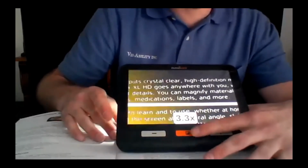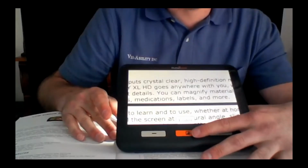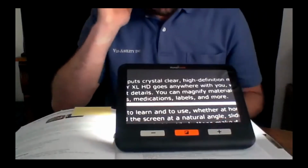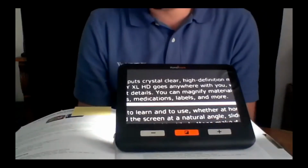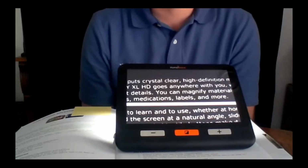And like any CCTV, we can change the contrast. Some are going to do better than others with this lighting situation, with your eyes. But just like anything with a high-tech device, I'm a firm believer that you're not going to really know what's going to work for you until you can try it out.